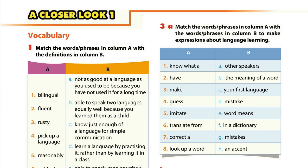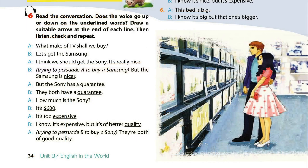Unit 9. Page 34. A closer look, 1. Pronunciation. Activity 6. Read the conversation. Does the voice go up or down on the underlined words? Draw a suitable arrow at the end of each line. Then, listen, check, and repeat.